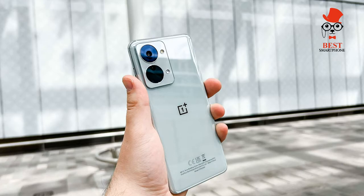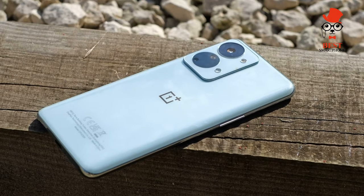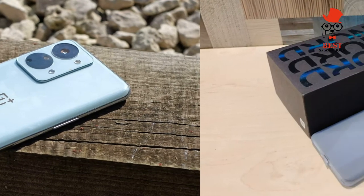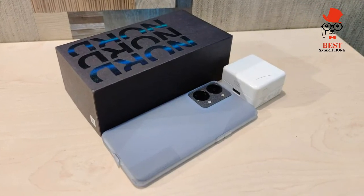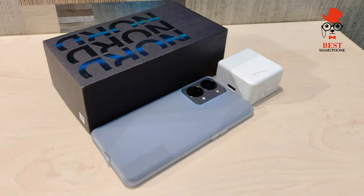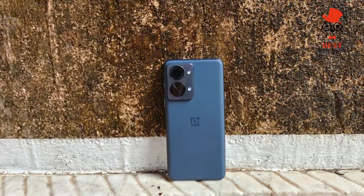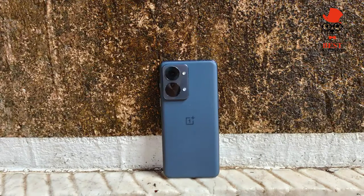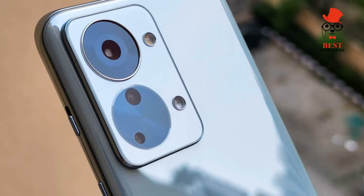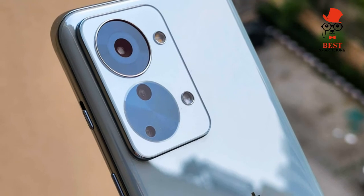OnePlus Nord 2T review, display. Just like the Nord 2, the Nord 2T uses a 6.4-inch FHD AMOLED panel with a fixed 90Hz refresh rate. That's a little smaller than the Galaxy A53's display, which also has the advantage of a 120Hz refresh rate. However, the Nord can still lord it over the 6.1-inch Pixel 6a and the 4.7-inch iPhone SE, both of which are stuck with 60Hz refresh rates. That should make scrolling on the Nord 2T's screen a lot smoother.